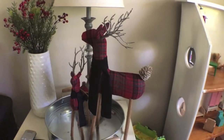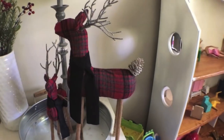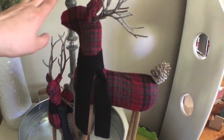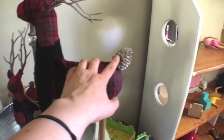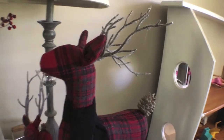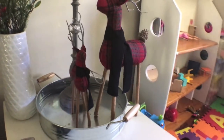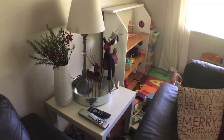And then these two reindeers I only got the other day. They are again from Pottery Barn, which I bought with my gift voucher that I've had since my birthday, so I finally spent it. I absolutely love what I got. So they are tartan reindeers. They have a cute little pine cone for their tail. Their horns are just sticks that are glittery, and I got two. So I got both sizes, the larger one and the smaller one. Absolutely love them. They're my favorite thing.